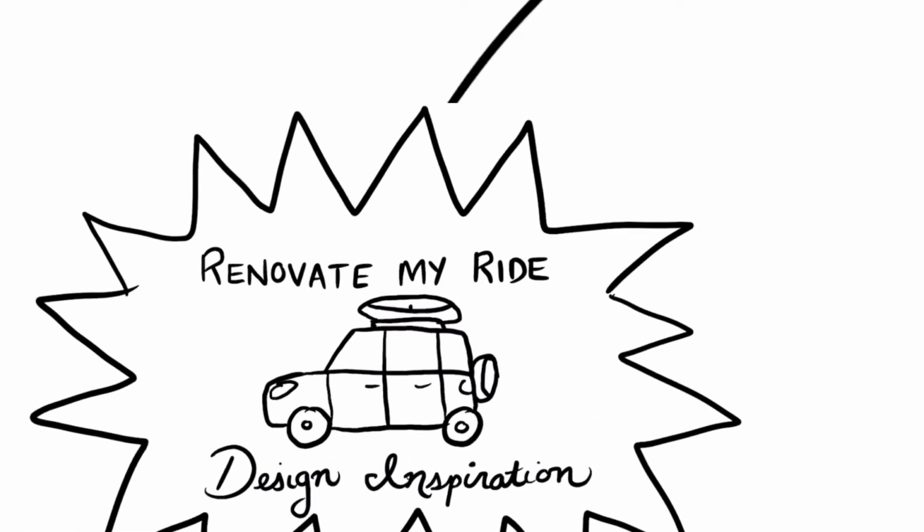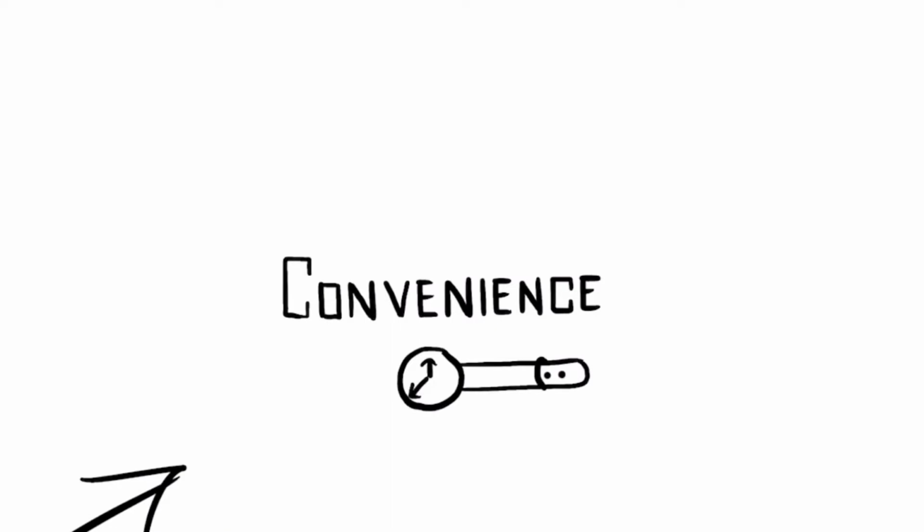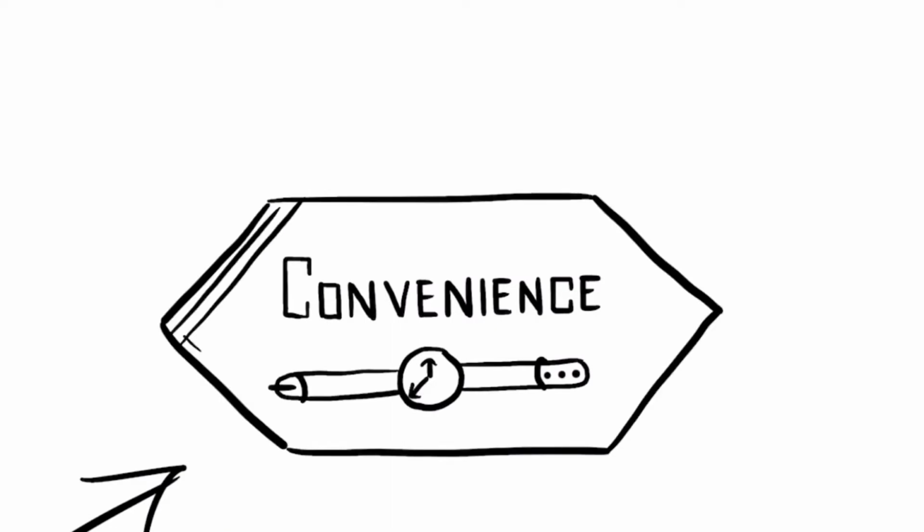Which brings me to convenience. I'd like my setup to be as convenient and effortless as possible. A lot of my needs are around my car truly being a transformer. I want it to look and feel like a car when I don't need it to be a camper, and I want it to look and feel like a camper when I don't need it to be a car.